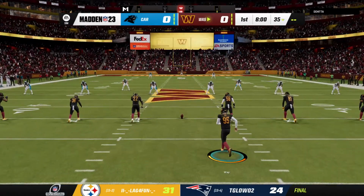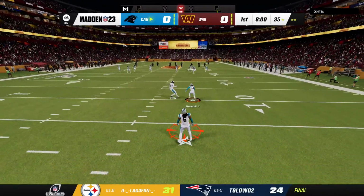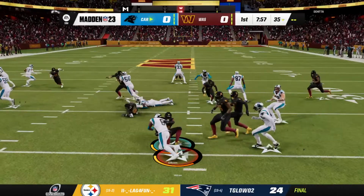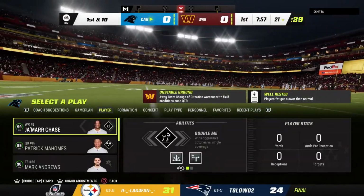One of two spots in the NFC title game awaits the winner here as we're underway in the divisional round of the NFL playoffs. This one fielded at the 5. And he'll get it up across the 20 to the 21-yard line.